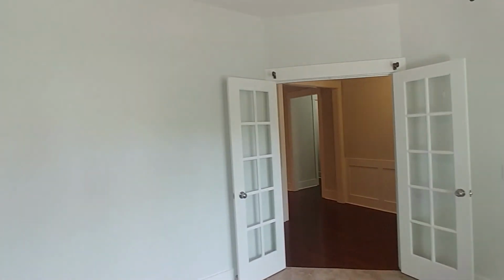Took the liberty of opening up the doors. Ceiling fan is well in place. There is an area that's designated kind of for office space, but if you wanted to have a full-blown office, it could be an option as well. And we'll see that here shortly.